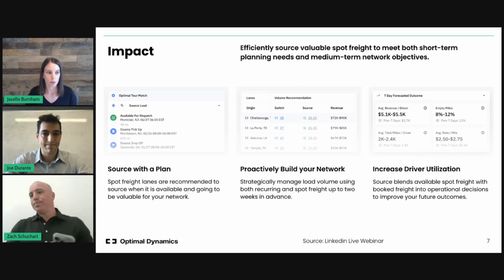So these two combine: the strategic sourcing for your drivers, with a plan, with an intention, with a destination, as well as proactively building your network ahead of time, getting enough load volume for your lanes ahead of time. This results in increased driver utilization. So you're looking at better revenue for your drivers, better miles for your drivers per week, and really optimizing with this additional freight that we're able to help you make decisions on.